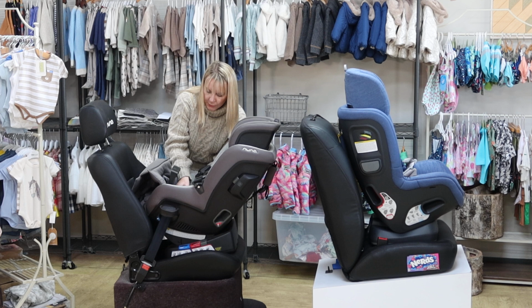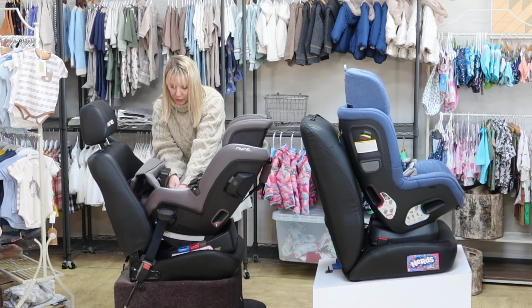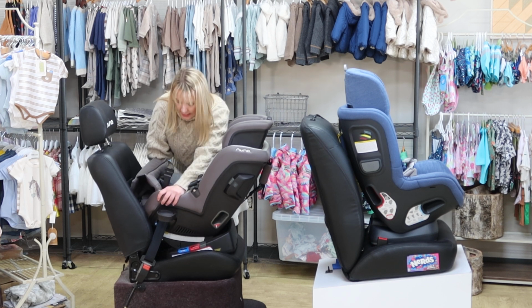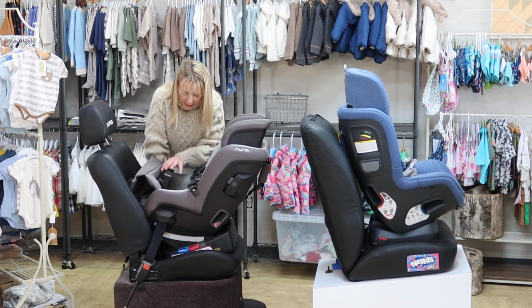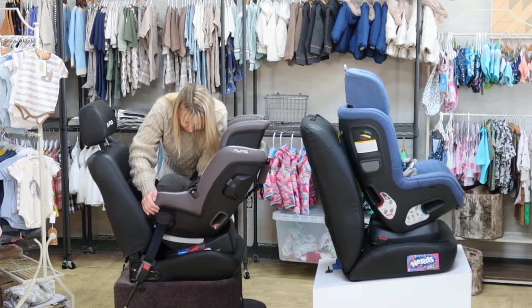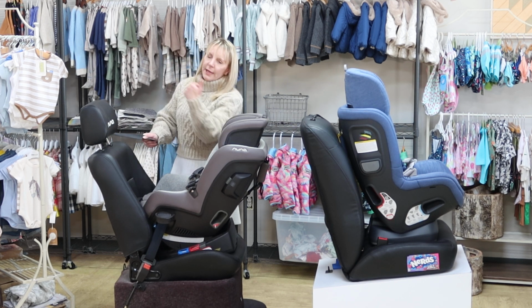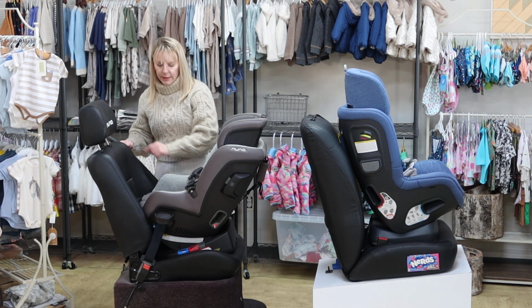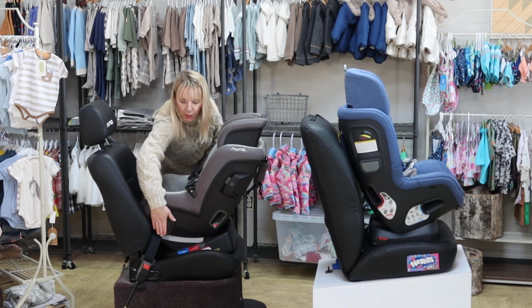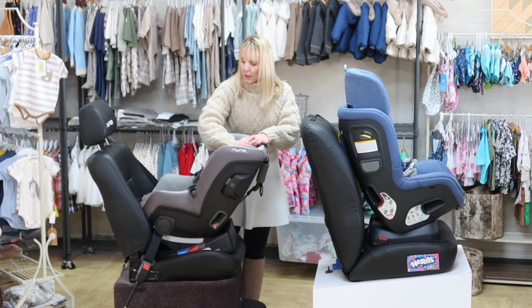Now, all I do with the NUNA is tighten by pulling on the shoulder belt portion of the seat. I would put some weight on it just to help make that tight. And I'm going to go ahead and close the true tension door. And then I would lock my seatbelt off. So I'm going to pull the belt all the way out, and then when it retracts, it would usually make a clicking sound to be locked off. But our seat is good to go for backward facing.